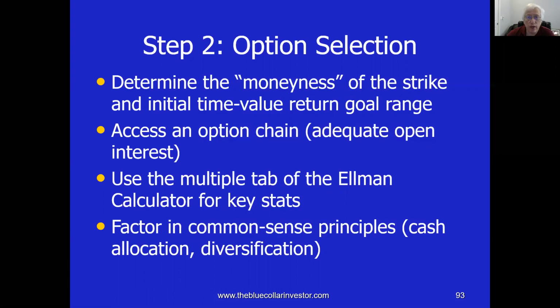You can go to free sites like finance.yahoo.com and look for the options chain, and depending on the moneyness, you look out of the money or you could look in the money, and then look at the option premium, feed it into the multiple tab of the Ellman Calculator to see if the returns meet our initial time value return goals. And that's how we select an option, the moneyness, and then whether or not it meets our goal.